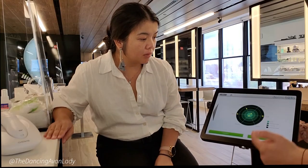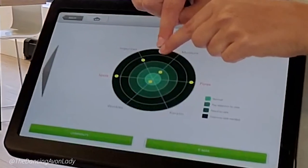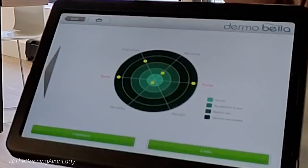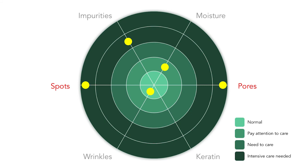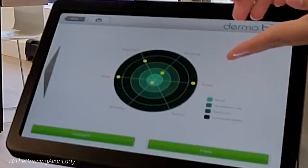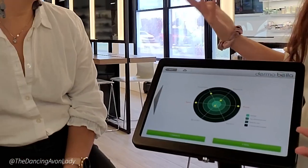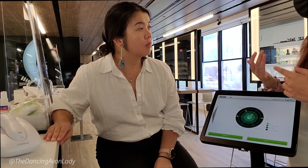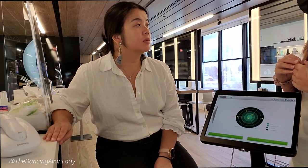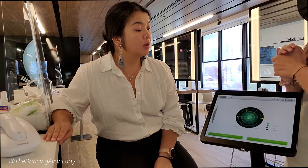The best way to know is looking at this chart. Okay. So any dots that are in the center are not a priority, which means you're good, you're all set, your skin is good. Anything that's farther means that's what your skin needs. Mm-hmm. So your skin needs products for pores and products for spots. Which makes sense because when we started talking, you said that your concerns are more post-acne, anything with spots, anything with pigmentation. Mm-hmm. So we're really going to focus on hydration and spots. That's what I would focus on.